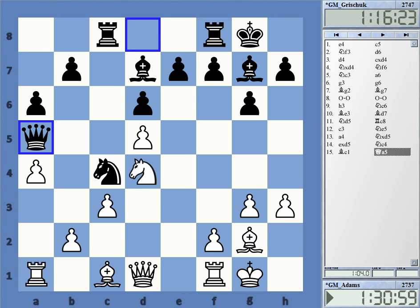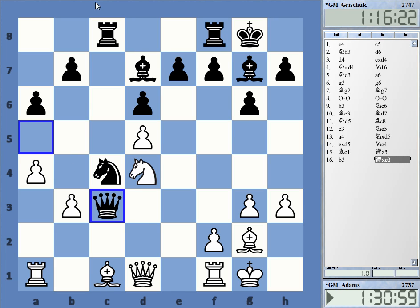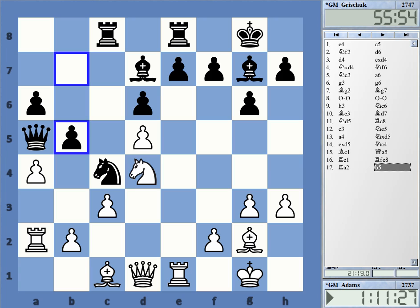And it's difficult now. One thing that white would love to do is to play b3 and c4. But if he goes b3, he's blundering the game. This is what Adams tries to prepare now with his rook a2 move. Now b3 is an option. But Grishuk played in a very aggressive way. He went b5. That's an interesting possibility. Immediately using the fact that this rook is unprotected, so white cannot capture on b5.